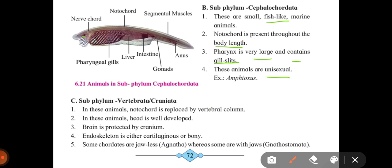So you can see the structure, the notochord is present throughout, and you can see the gill slits on the ventral side. So these are the features of subphylum Cephalochordata. Now we are moving towards the very important subphylum Vertebrata.